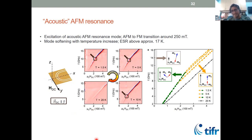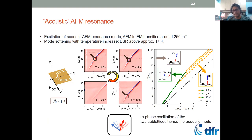So here you excite only the acoustic mode, which basically involves the two moments. When you apply a magnetic field, they are no longer anti-parallel, but they get canted. The DC magnetic field direction is in between, and the two magnetic moments are on either side of it. This transition from anti-parallel orientation to this canted orientation is basically the spin-flop transition in antiferromagnets.